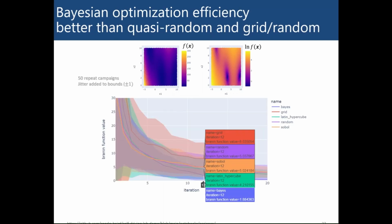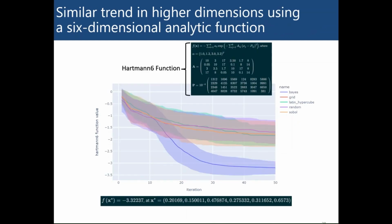When we take a look at a comparison between all of these, we've got grid search at the top in red. Next we have random search, then Sobol, Latin hypercube, and Bayesian optimization. For grid, after 20 iterations, the best value we found, doing lots of repeats to make sure it's very robust, was 8.03. Random search got us as low as 5.04. Next is Sobol at 5.02, then Latin hypercube at 4.2, and finally Bayesian optimization at 1.89. That's about 4 times better than grid search in terms of how low we're able to bring that function, minimizing it. And similar trends hold in higher dimensions.